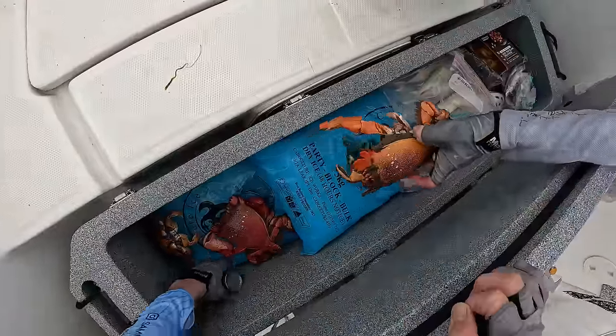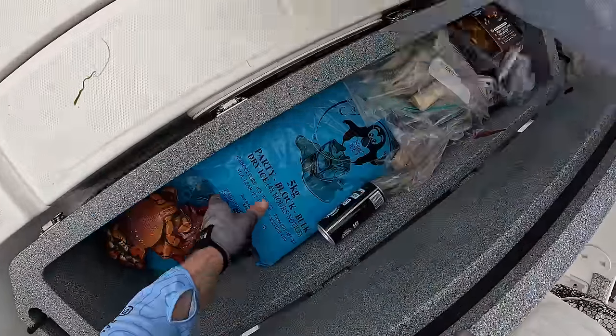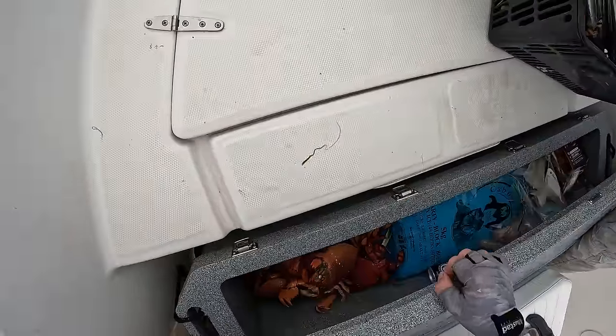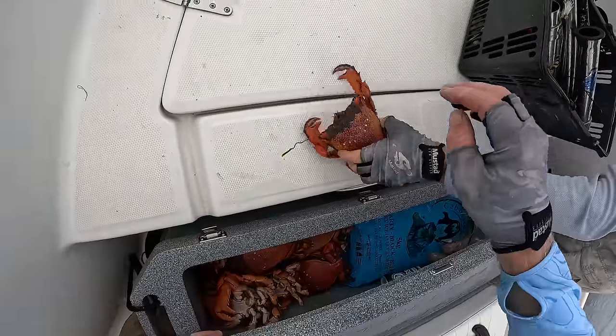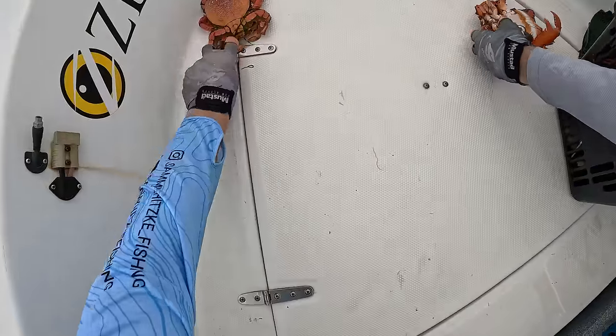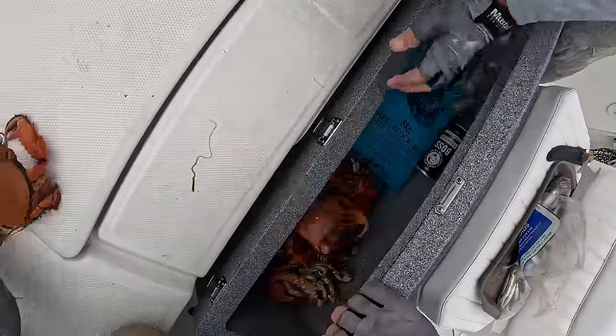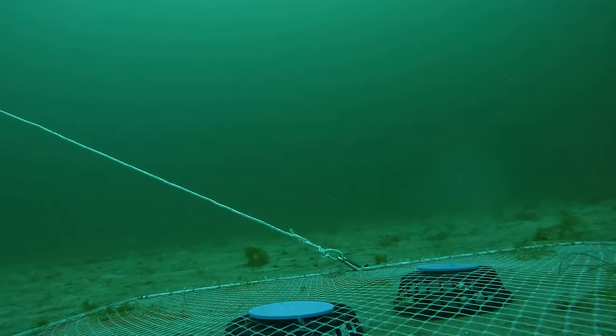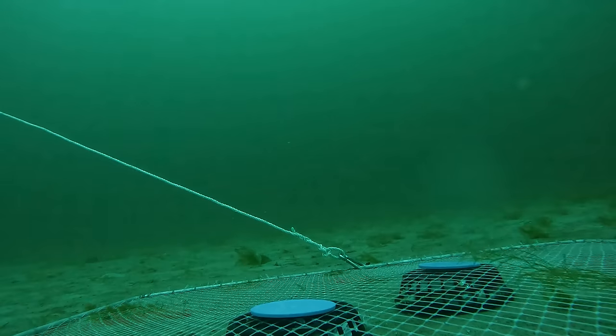Heavy. There's the little nook I have for them. We might have just outgrown it. 9, 10, 11. Good. And here's some highlights from the camera's time on the seafloor.